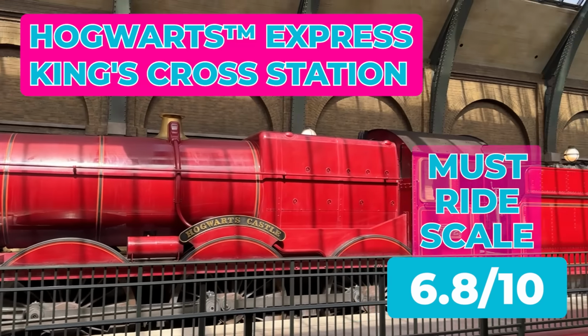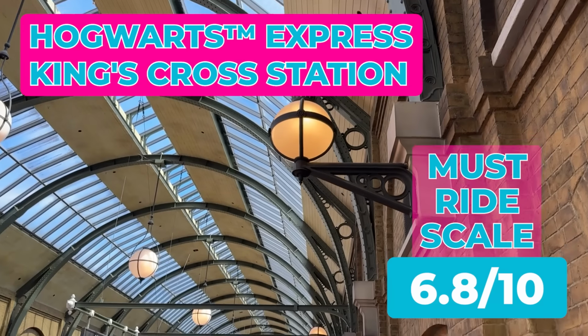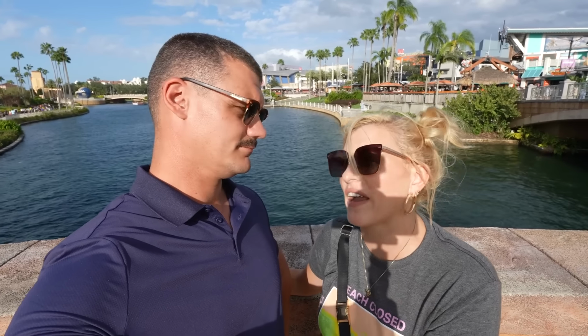I don't think it's a must-do for a lot of people because of how long it takes to ride, because you can walk across much faster, and because if you're not at least somewhat of a Harry Potter fan, I don't think you'll appreciate it as much. So I can agree with the 6.8. But if you are a Harry Potter fan or it doesn't have a long line, it really is delightful.